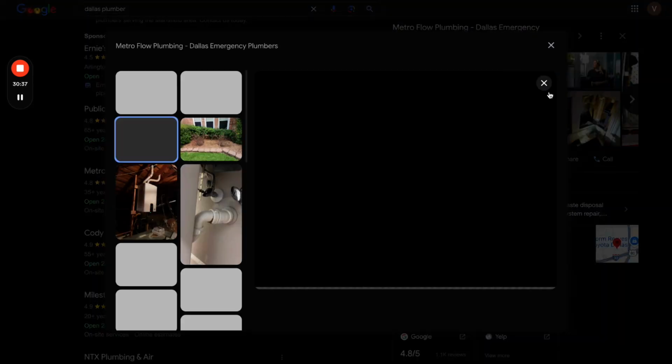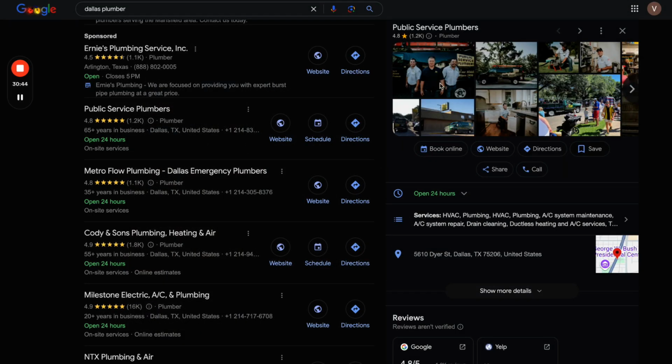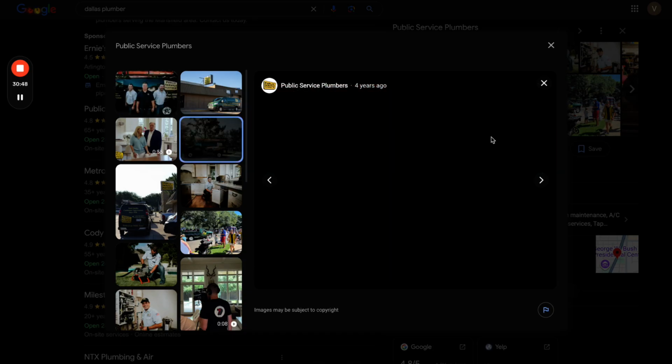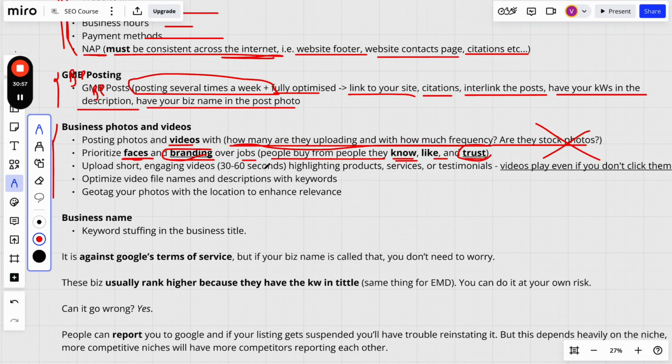Again, branding on the trucks. If you have branded trucks, post them up here. This conveys much more trust than a company that has no branding at all. Faces, right? I see faces here of the actual guys that will come to my house. There's coherent branding right here. This one could have a bit more branding, but you get my point. Make sure that you prioritize faces and branding.